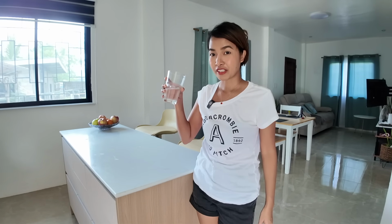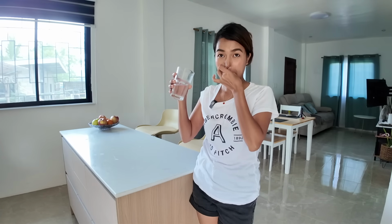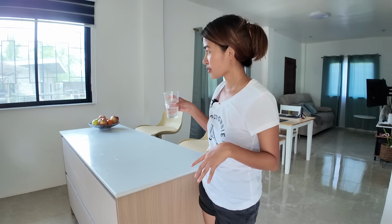It's super duper hot. So we're gonna go pick up Leia. We're actually gonna have lunch out. We're gonna go to this cafe close here in the countryside because she's craving fried chicken. And the other day I was craving one as well. So let's go and have lunch together.